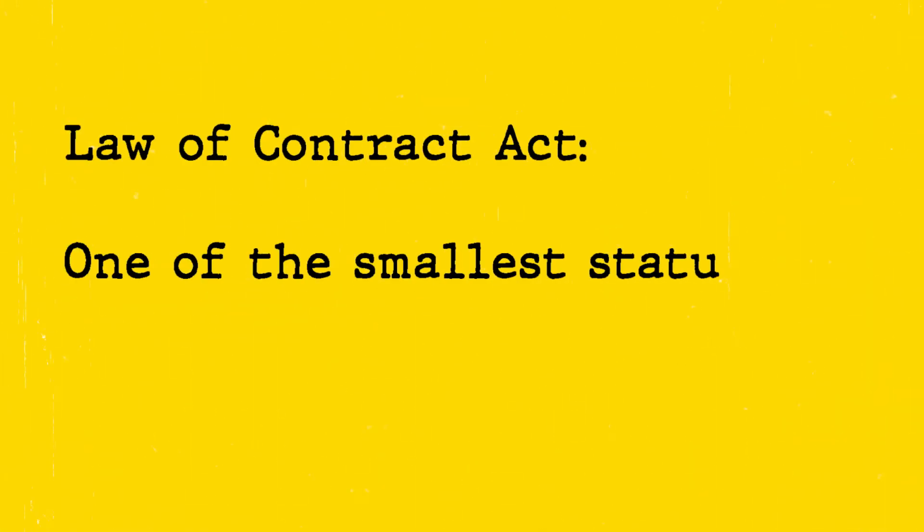So yeah, I hope we are clear on the elements of a contract. Now, some of the laws that govern us. We have the Law of Contract Act. It's one of the smallest statutes that we have, okay? And in this statute, the law of contract requires that some contracts are to be in writing and some can actually not be in writing. In that instance, we look at this matatu business, and we look at even you going to a petrol station, and even you going to the supermarket.